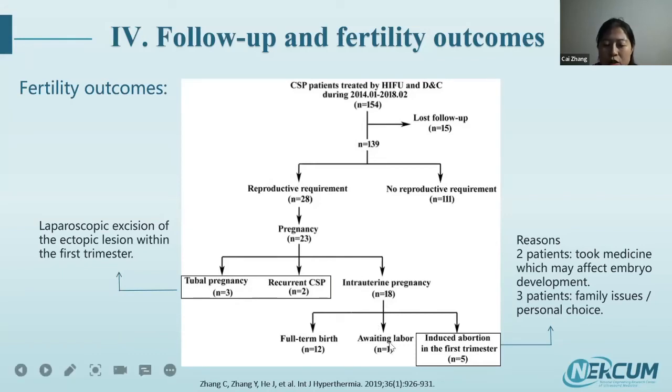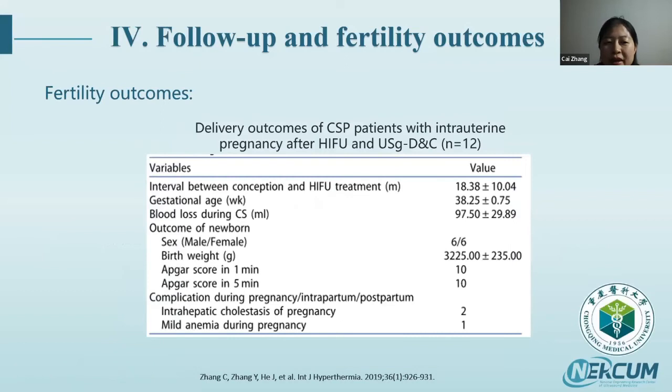We also followed up the intrauterine pregnancies, and we found that 12 patients had a full-term birth. For these 12 patients, the average interval between the HIFU treatment and conception was 18 months. All the patients reached full-term gestational age, and all the babies were born with normal weight and are healthy.